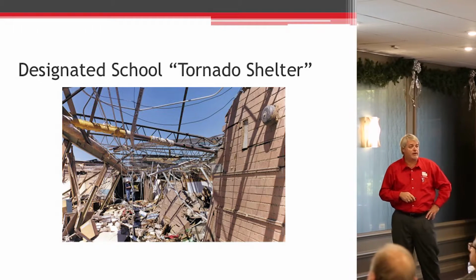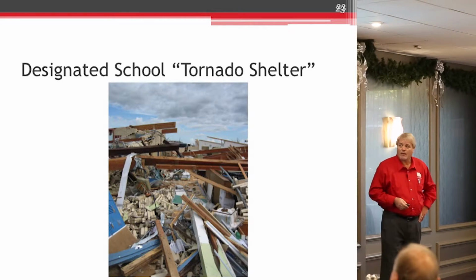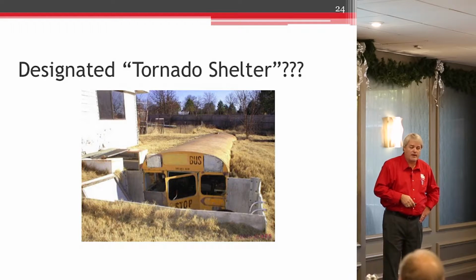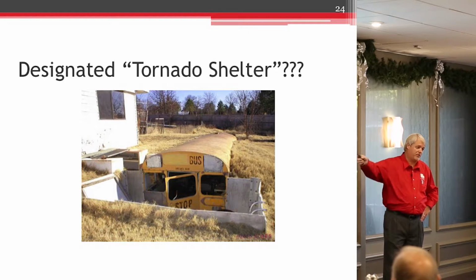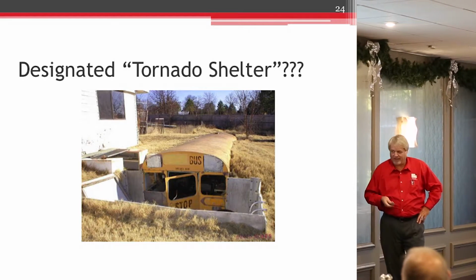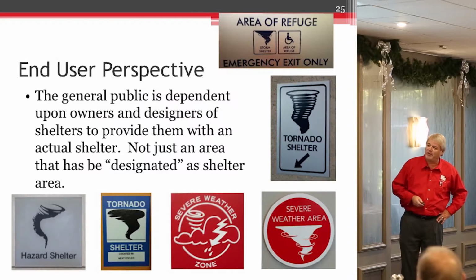That wasn't a duck. That was a designated tornado shelter in that school. It's not a duck. Another designated tornado shelter in a school. And that's not a duck. That's my other redneck slide right there. It's hard to even come up with something to say about that one.